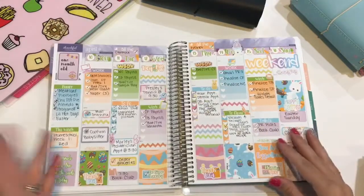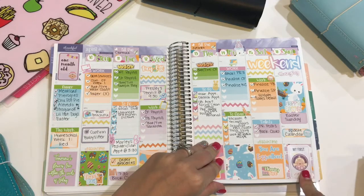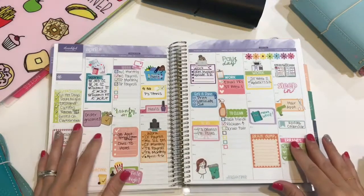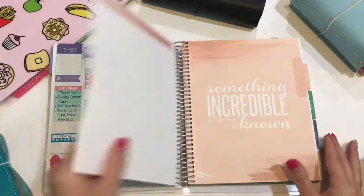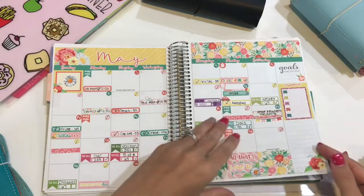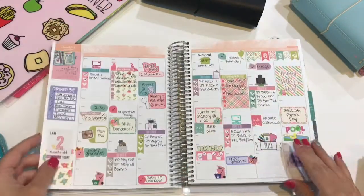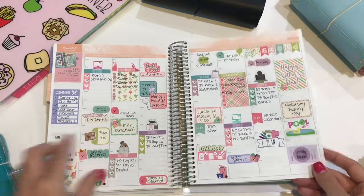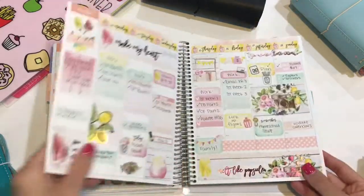Like I think I've already passed it, but there's my first Easter, my baby's first Easter. I use it kind of like a scrapbook. So I like to flip through and see how my spreads have evolved, how my stickering style or my decorating style has changed. And sometimes I just like to admire my handiwork. And decorating makes me happy.